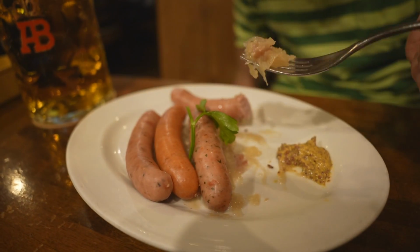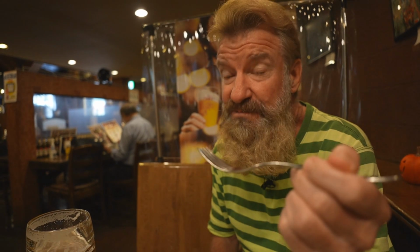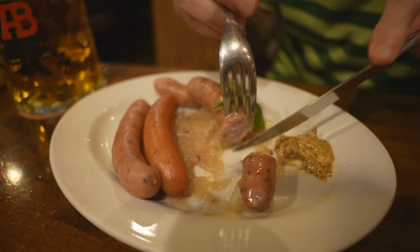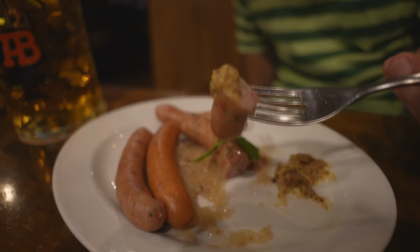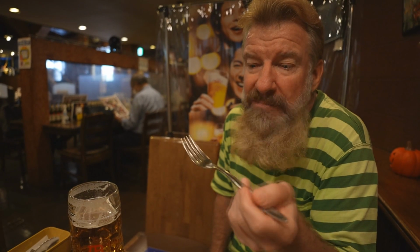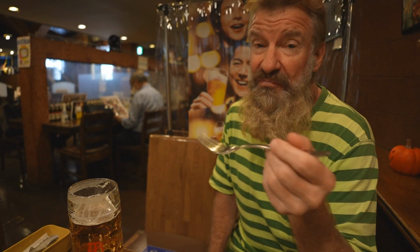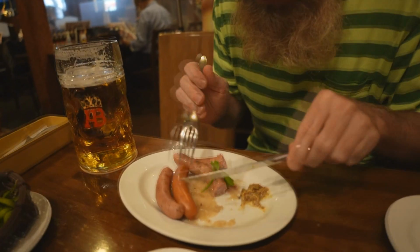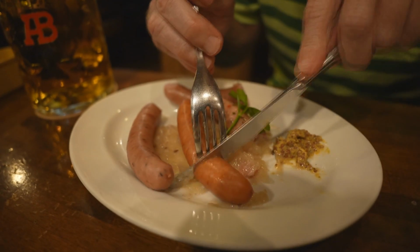Let's try the sauerkraut just by itself. Some really nice sauerkraut. Wow, what is it? And this is a herb sausage right here, looks like. We'll go heavier on the mustard this time. This one, the spice level's a bit higher and definitely has some herbs in it. Herbs and spice. Yep, this one I believe is the hottest.